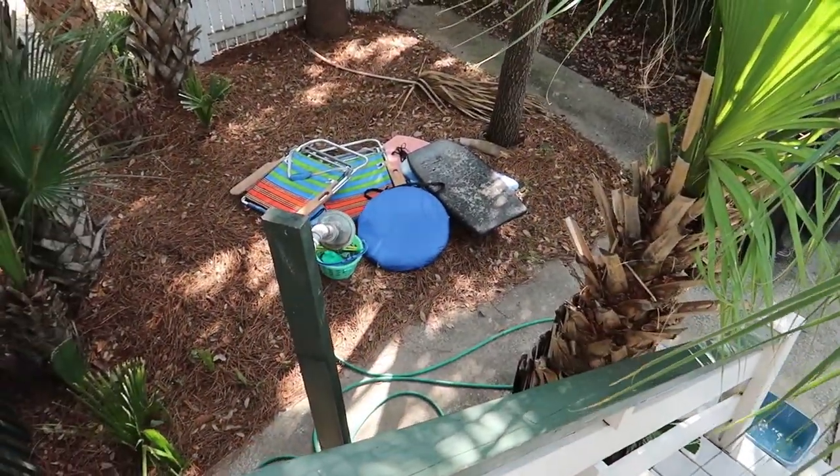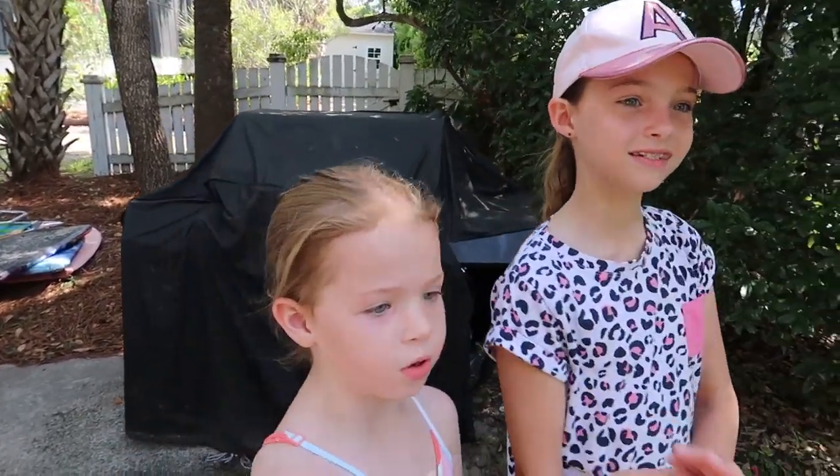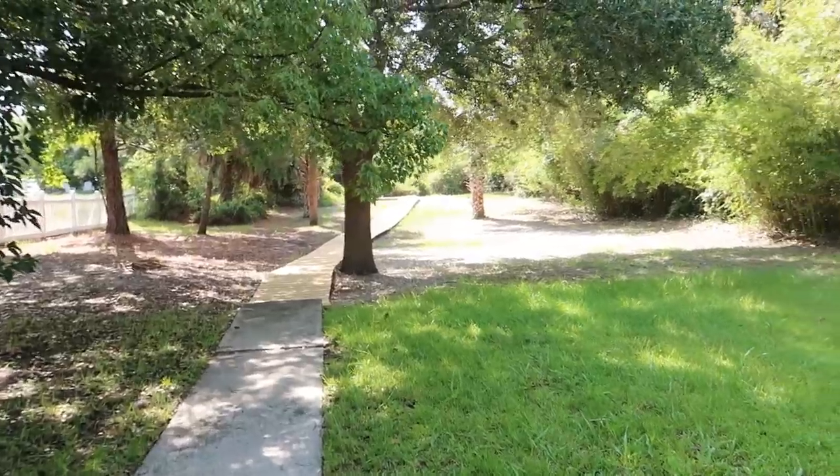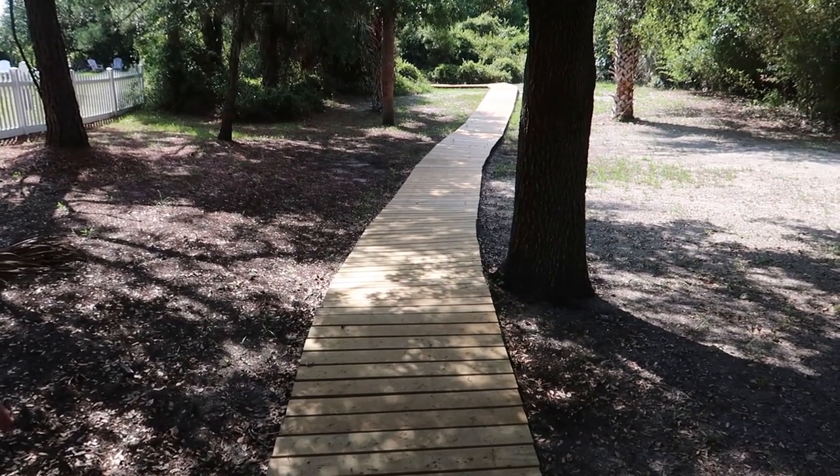All the beach stuff we used yesterday. Lots of beach stuff. That little path right there leads to the beach. We have a little yard right there. If we keep walking this way, you can see this path over here. This is the path that we walked along to get to the beach yesterday. And the beach out here is very different from the beaches we're used to in California and Florida. You have to walk through sand dunes. It's almost like some marshy areas. It's really different and really cool. We'll have to show you that maybe later in this vlog or an upcoming one.